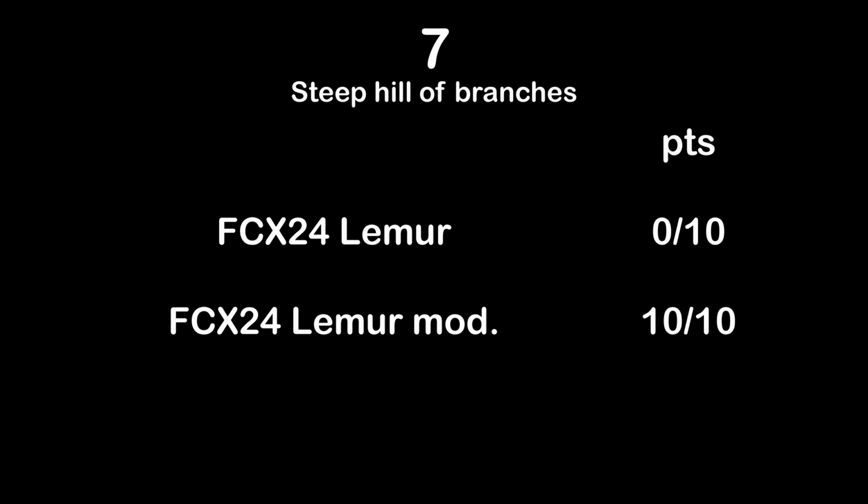And here the results of test number 7, the steep side of the hill of branches. The stock Lemur, 0 points. It couldn't do this test. It was the first FMS FCX crawler tested in MCCT that was not able to climb the steep side of the hill of branches. All other trucks tested, the FCX24 Power Wagon, the K5 and the Unimog and the FCX18 LC80 were able to climb the steep side of the hill of branches.